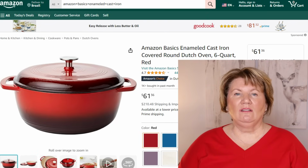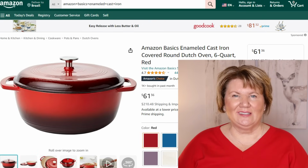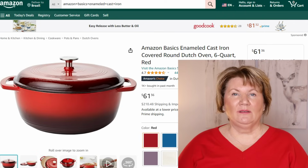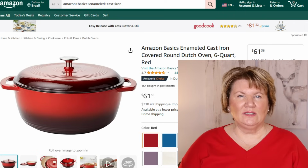Choose a color that complements the kitchen of the person that you're purchasing this for. And I think if you just leave it sitting out on the stove, it really brings a pop of color to the kitchen, but it also makes the kitchen look kind of cozy and homey looking.